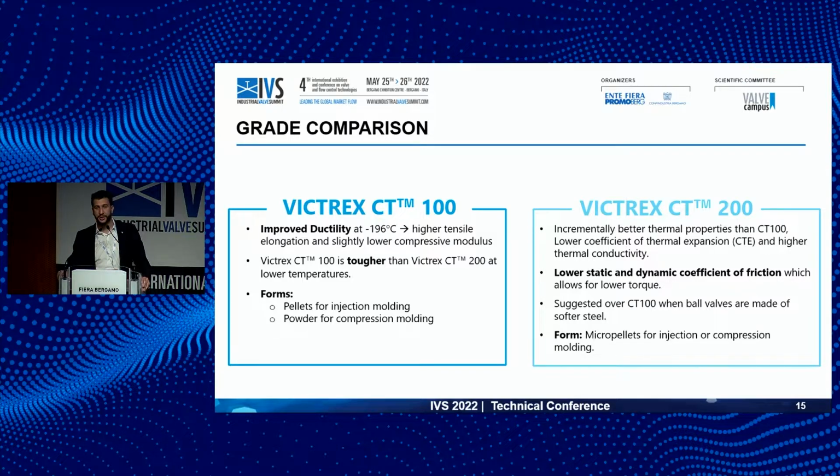So maybe it can be suggested over CT100 when you have soft steel balls, which typically happens, like 316 for cryogenic valves, because it's known, unfortunately for me, that PEEK sometimes risks creating scratches on the balls. So this is a material that absolutely avoids this kind of issue, which would lead to leakage. So CT200, I would say, is for sure, as of today, the most requested.